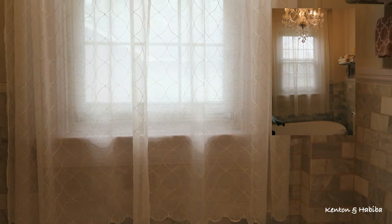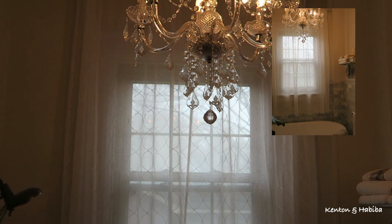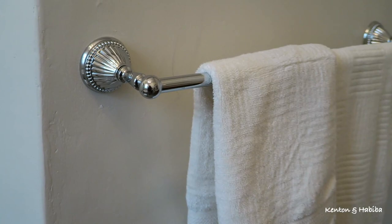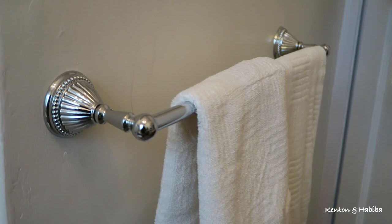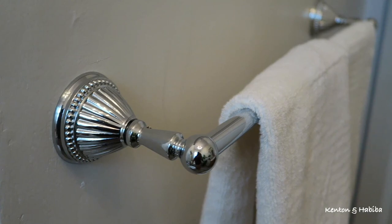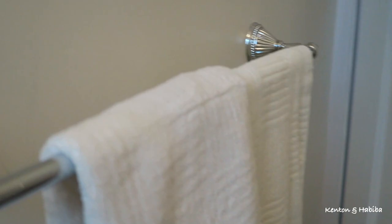But actually they're tall, but they're not as tall as they appear. The curtains hanging from the ceiling really helps. So here we have the towel rack, and you can see it was part of the set that came. I bought it along with the faucets over here. And so it's really pretty and functional, very sturdy.